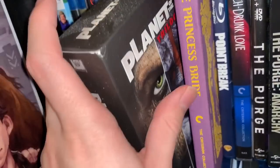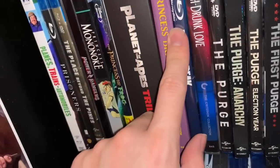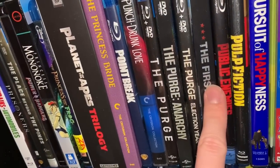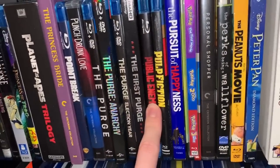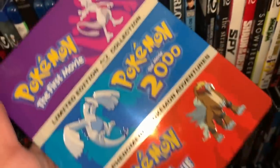Planet of the Apes trilogy, 4K. I got this for literally like 10 bucks. Princess Bride, Point Break, Punch Drunk Love, all the Purge films. This is one of the OCD things. I gotta have them all. My dad actually likes them all, but I really like the first Purge. Public Enemies, Pulp Fiction, Pursuit of Happyness, all the Pokemon movies, steelbook.